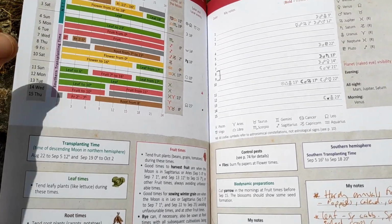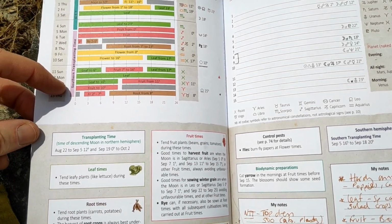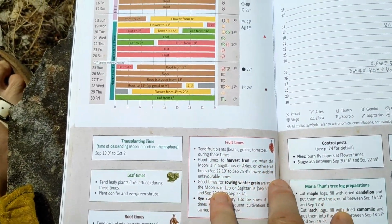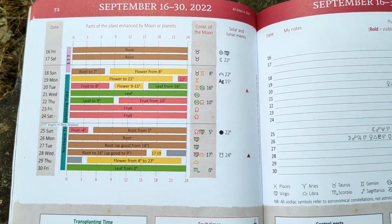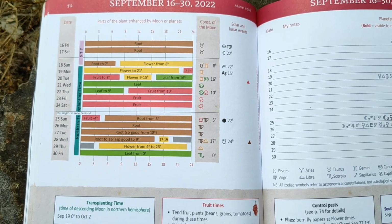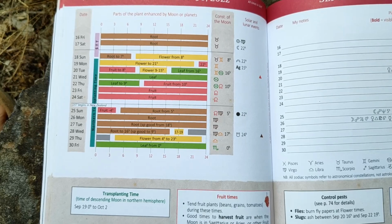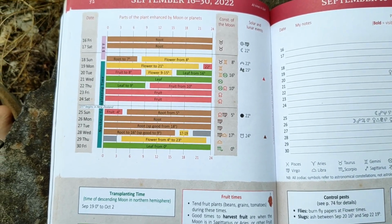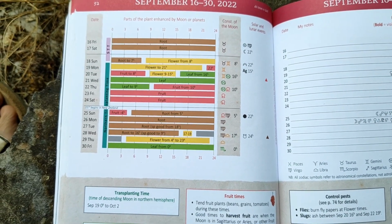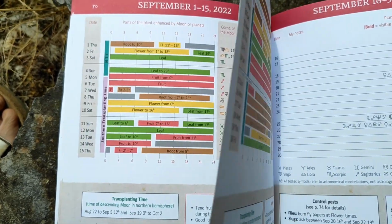So the next rhythm to look at is this northern transplanting time, denoted by a green band, and the southern transplanting time, denoted by the pink band. And if we turn over the page, you can see this better. So the northern transplanting time is the time when the moon is descending in the sky, and it's a time for us in the northern hemisphere to be working with the soil. So that can be anything from top dressing with compost, planting and transplanting, spraying your horn manure onto the soil, anything to do with the soil life and soil activity.